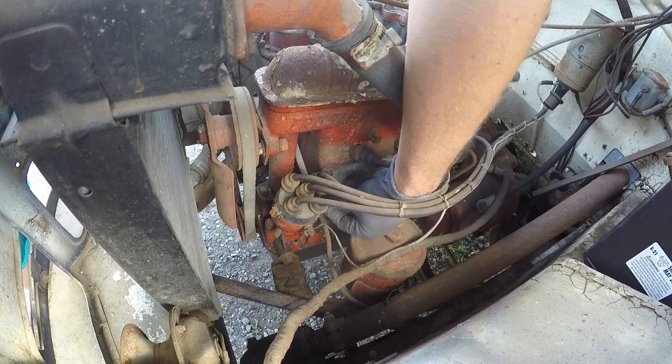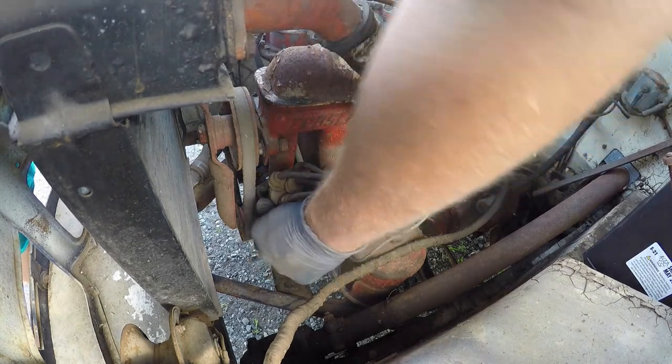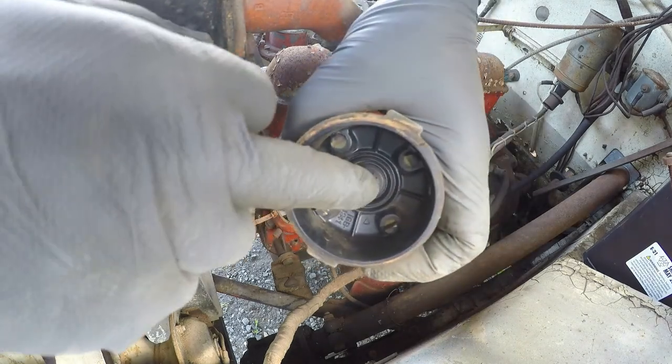Looks like the original wire might still be in good shape to use. I don't know. We'll see. I'll take that back. Looks like it was painted up one time, doesn't it? Like stripped down, primered everywhere. There we go. Okay, yeah, as I thought, the points are destroyed. It's pretty good, doesn't it?